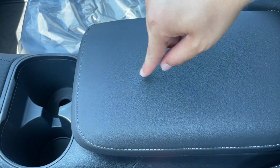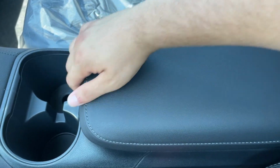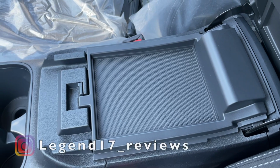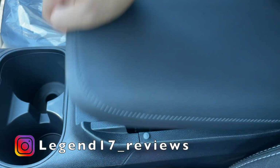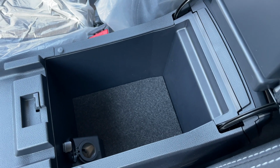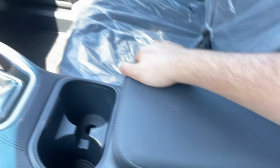Here is the armrest. It is nice and soft. It is wrapped in leather. It does have 2 tiers. This is the first tier. You could store a few things here, and then you'll have the second tier, which is bigger, and it does have a good amount of storage place and a 12 volt.